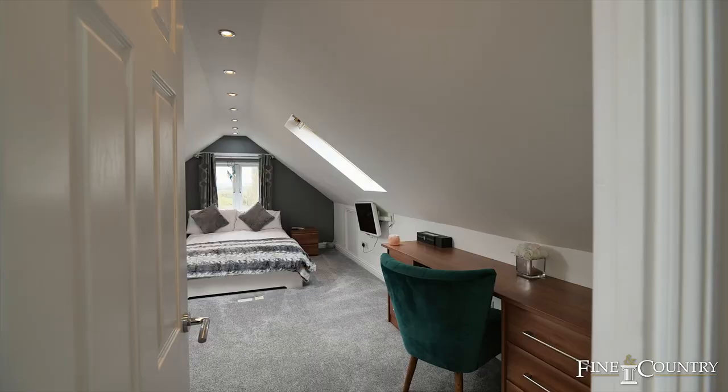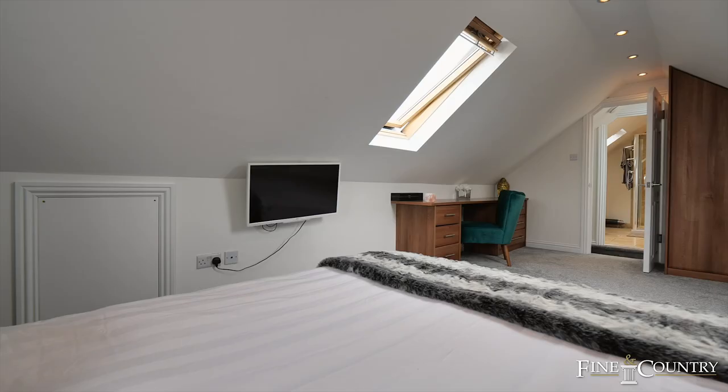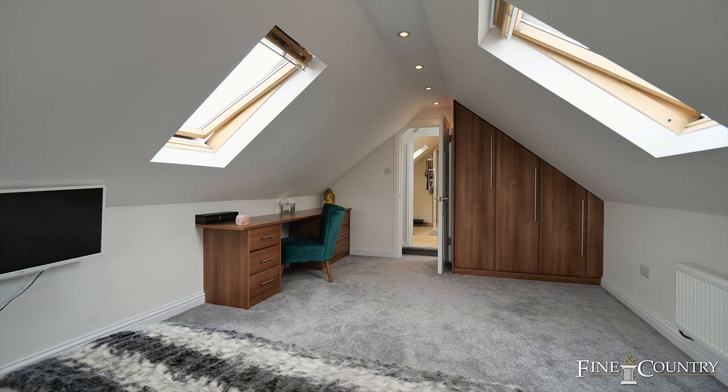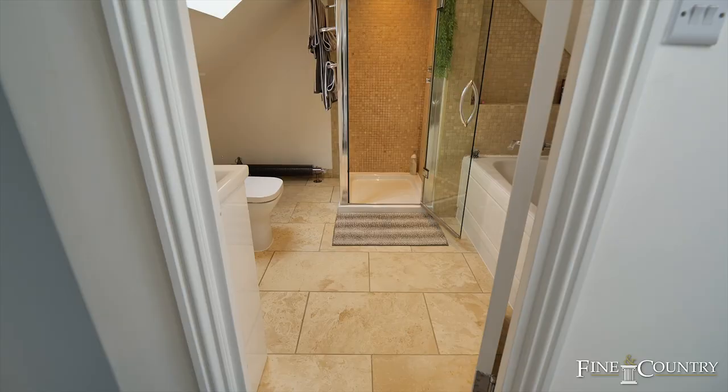And here we are in the pièce de résistance of this home. A magnificent master bedroom on the top floor. You've got views across the countryside with natural light flooding in from these dual skylight windows too. And situated just behind you here for the multi-generational living is this luxury ensuite family bathroom, even with a jacuzzi bath. Should we have a look?